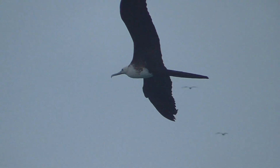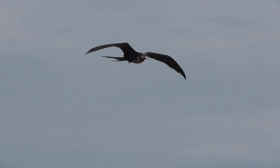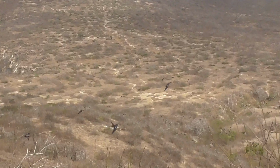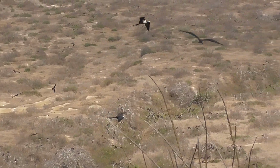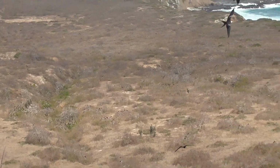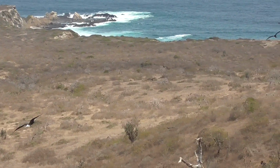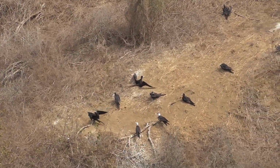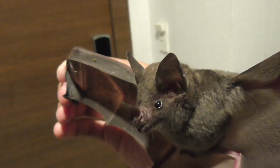Frigatebirds have a signature style of flying that involves using their long wings to stay aloft in wind currents without using any energy. And this allows them to remain in continuous flight for up to 2 months without ever touching land or water. They are also one of the few seabirds that will drink fresh water when available, which they do by swooping down while flying and taking a gulp, a strategy that is also used by bats.